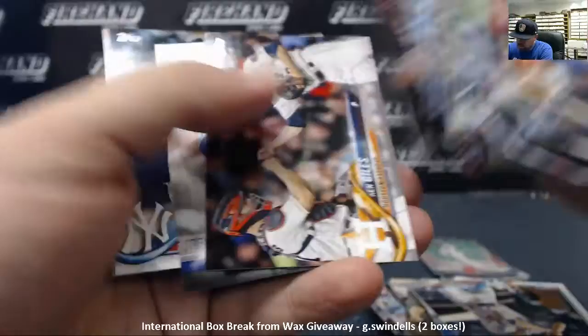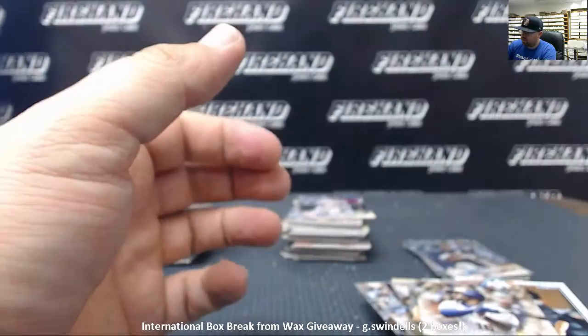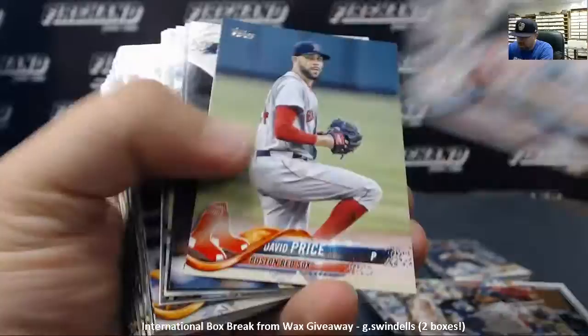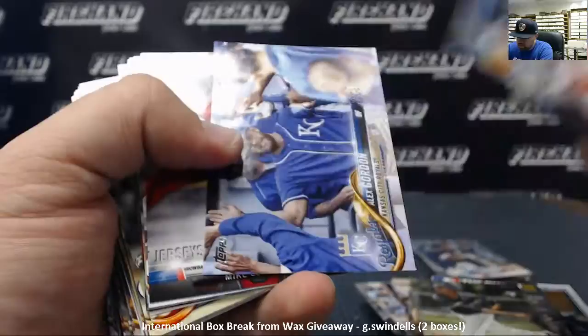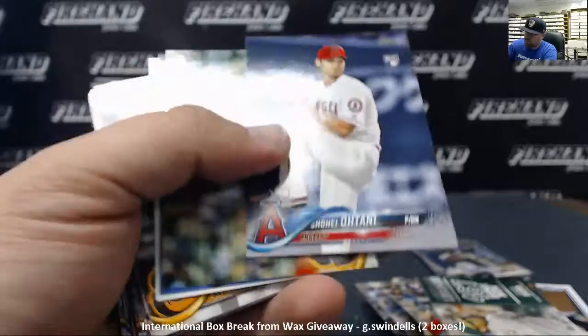Didi Gregorius, that's a level 1 photo variation right there for the New York Yankees. Here's another Ohtani rookie.